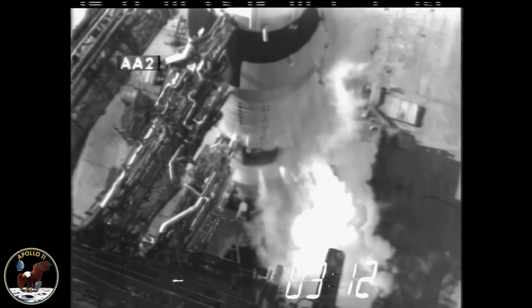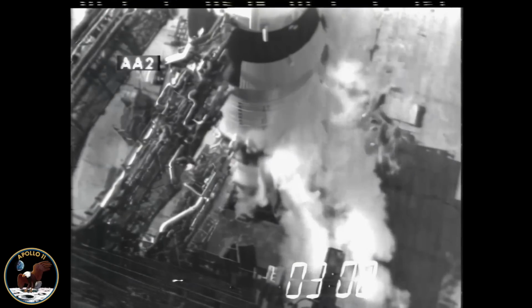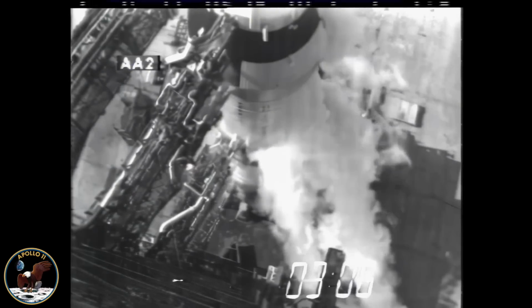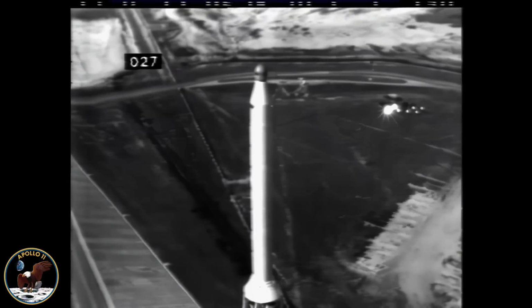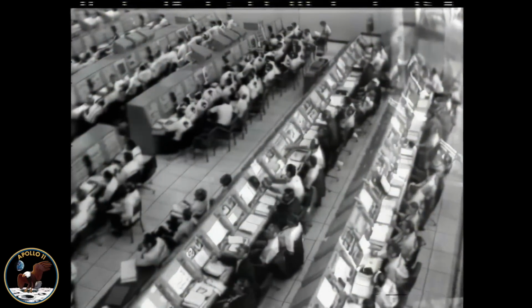Neil Armstrong reported back when he received the good wishes. "Thank you very much. We know it will be a good flight." Firing command coming in now. We are on the automatic sequence. We're approaching the 3-minute mark in the count. T-minus 3 minutes and counting. T-minus 3. We are go with all elements of the mission at this time.